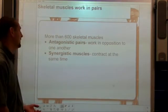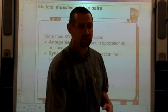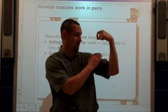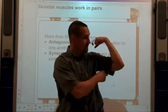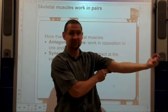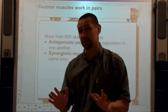And muscles tend to work in pairs. Sometimes those pairs are antagonistic. In other words, one muscle will contract when the other relaxes. So for example, for your arm, your biceps contract while your triceps are extended. But then your triceps will contract and your biceps will extend. They're antagonistic. They work against each other.